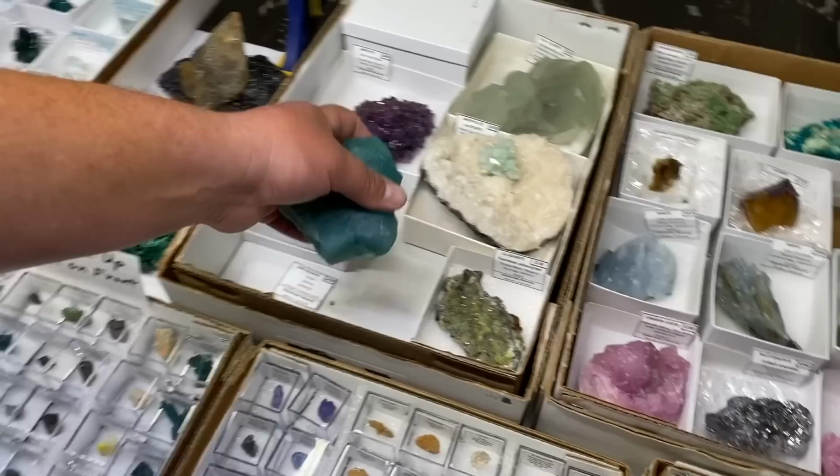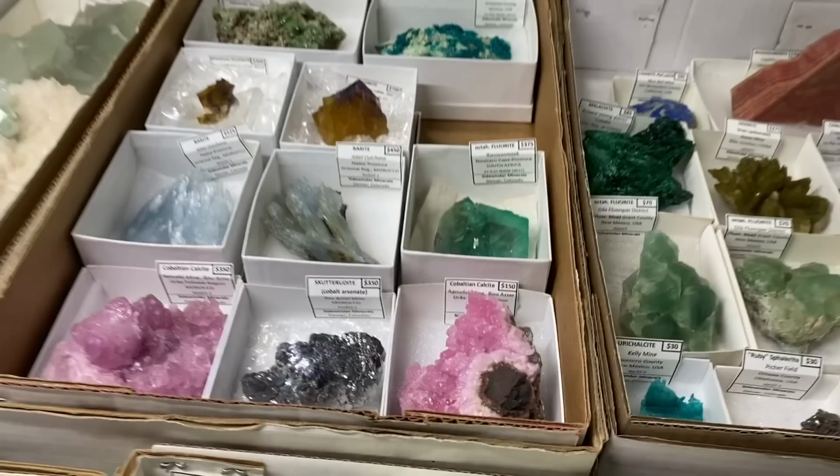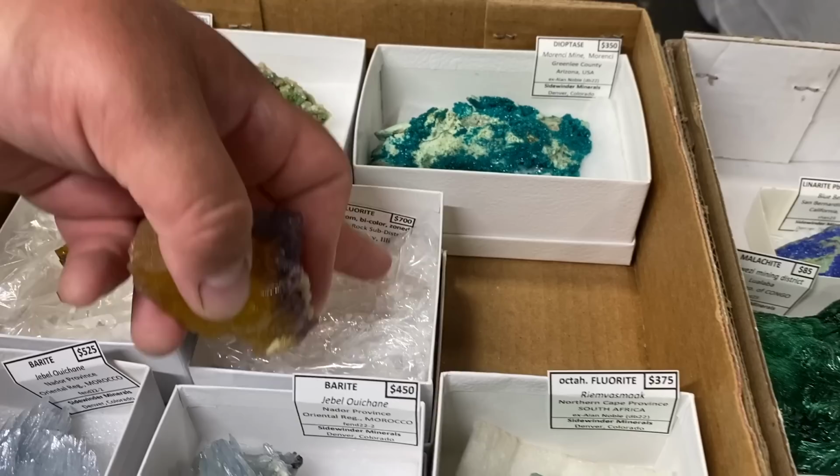Here's some of the cobalto calcite. This is from the Congo, right? From Morocco. I thought it all came from the Congo. I had no idea. Very cool. This fluorite over here. Phantom bicolor zoned cave and rock subdistrict, Hardin County, Illinois.